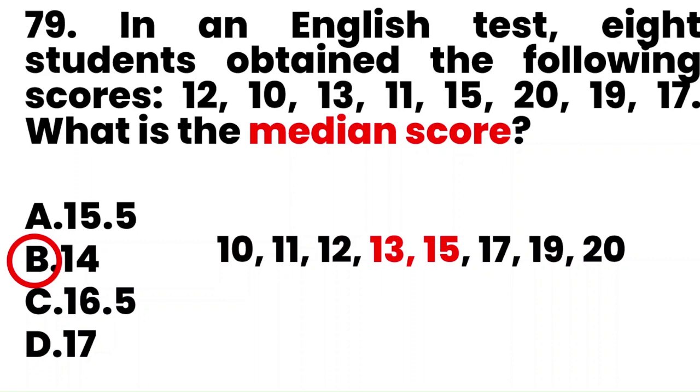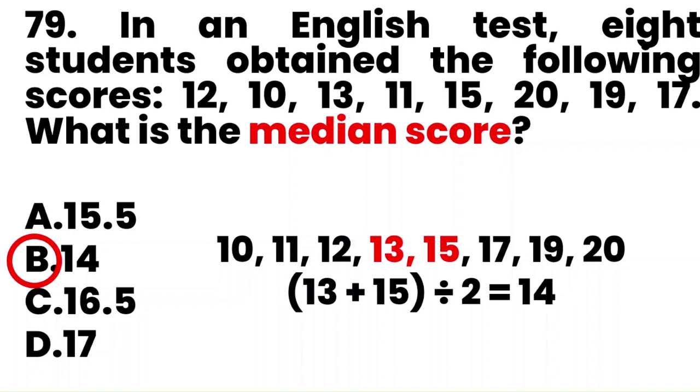So, how do we get the answer? To get the median score, we get the sum of 13 and 15 and divide it by 2. In short, we get the average of the two middlemost values. So 13 plus 15 divided by 2 is equal to 14. That's why we answered 14. You will do this, add then divide by 2, when there is no single middle, meaning the number of scores is even, like 8. If it is 9, then there is a middle, since all odd numbers have a middle value.